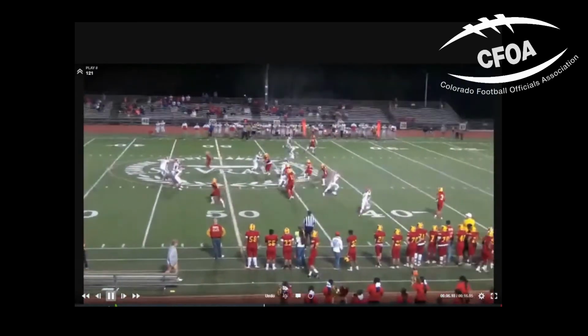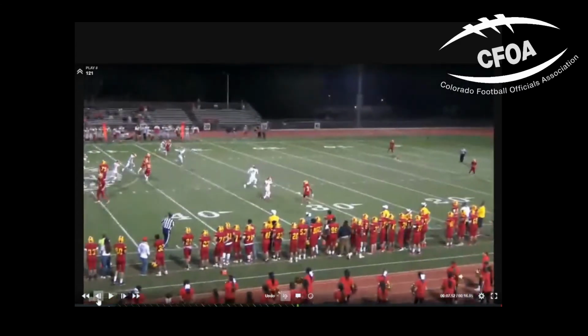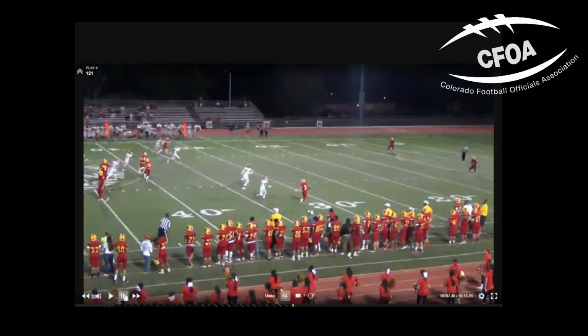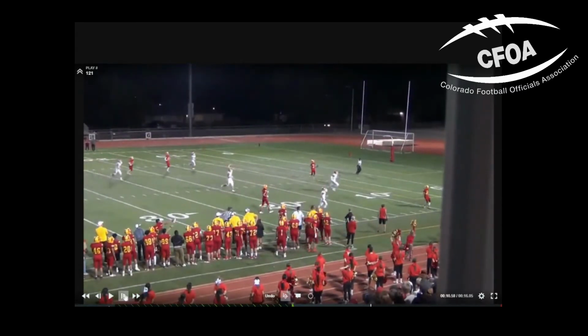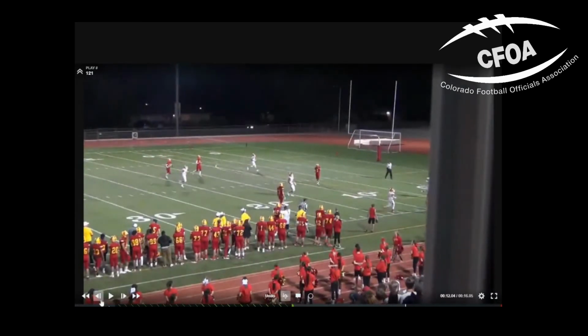Chuck, what about the back judge on this play? So I think the back judge initially set up in between the two deep receivers, but they're at the 10-yard line. We need to be parked on the goal line here. We need to make sure that goal line is protected and that we are stationary there until that goal line is no longer threatened. And as the ball's coming down, we don't have that sideline responsibility, but we can help out this line judge who's probably still about 20 yards away from where this ball goes out.